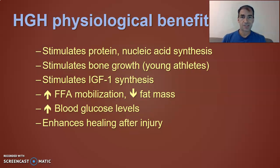We do generally see some increases in utilizing free fatty acids. So with that, there's some decent evidence that we see not only increases in muscle mass, but drops in fat mass because we're utilizing that more. There are effects on blood glucose, and long term there is some concern here, much more with steroids, with effects on blood vessels, atherosclerosis, things like that. Although the data with HGH is not great in the long term, not substantial at least.